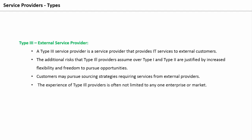The experience of Type 3 providers is often not limited to any one enterprise or market. The breadth and depth of such experience is often the single most distinctive source of value for customers. The breadth comes from serving multiple types of customer or market. The depth comes from serving multiples of the same type.